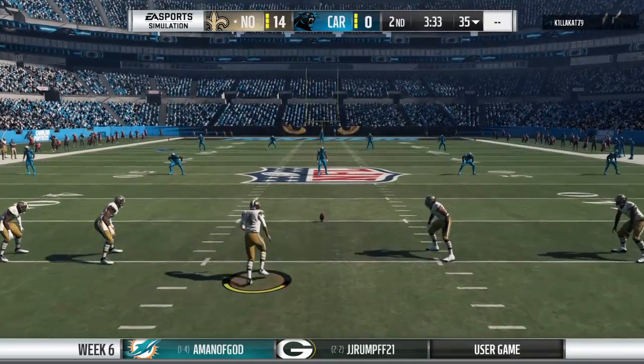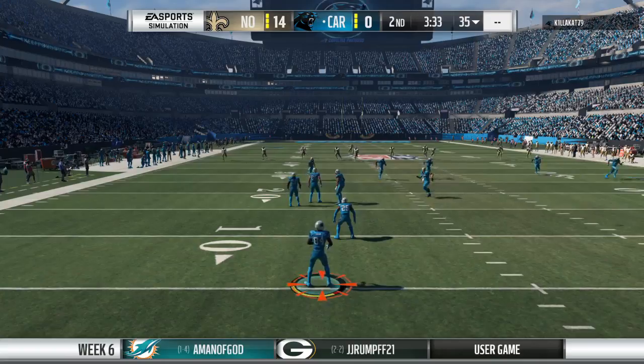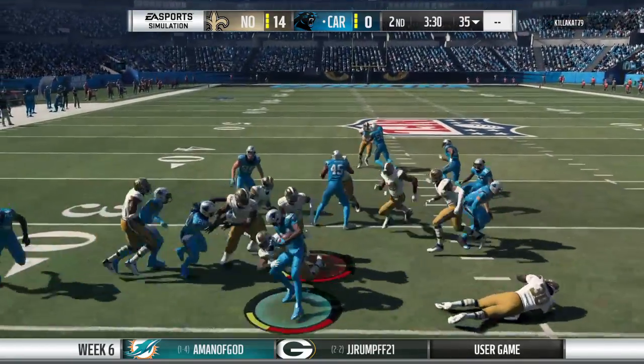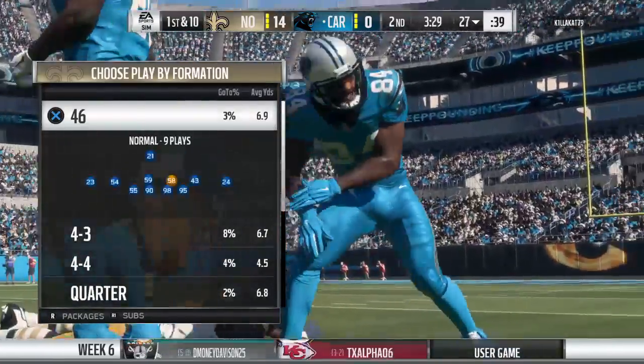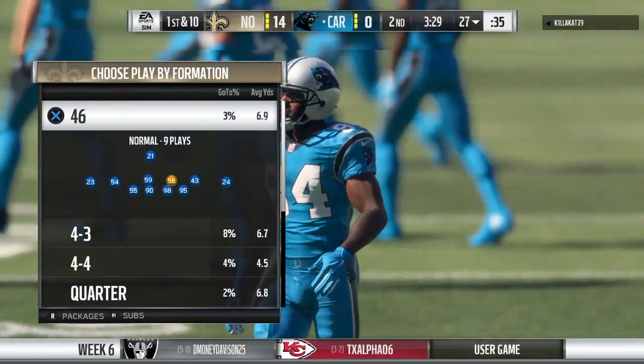So they throw the pick 6. They'll get another shot at it now as this one's in the air. This will be fielded at the 6. And he'll take this across the 25, a couple extra yards up to the 27-yard line. And onto the field, here come the Panthers.